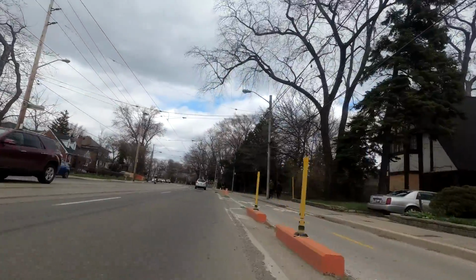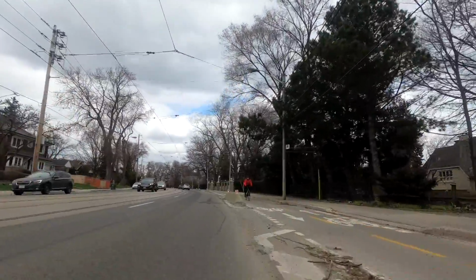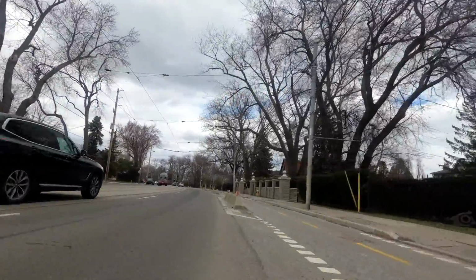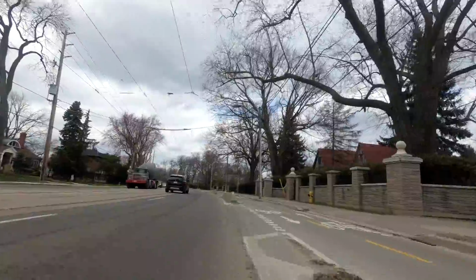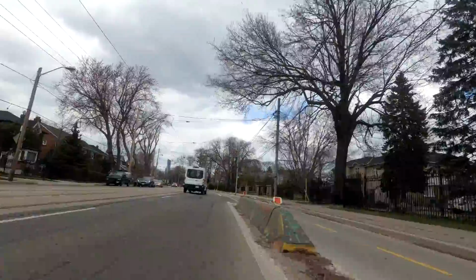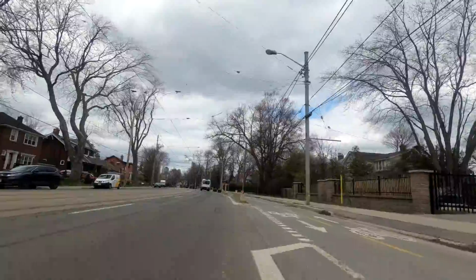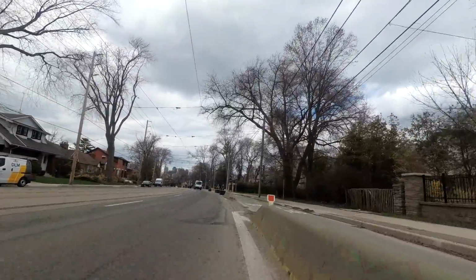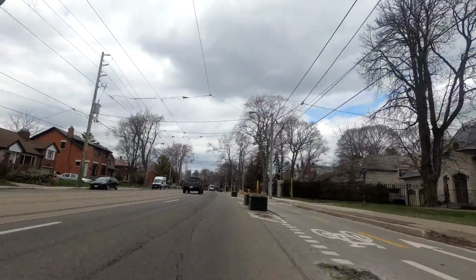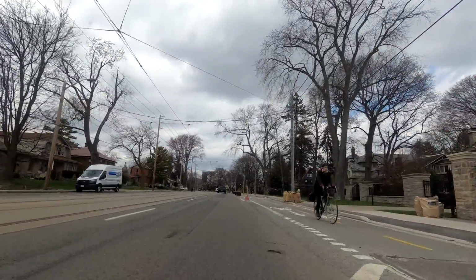But the great thing is that it opens up new opportunities for me. Like today, on a regular day under regular circumstances, I would never choose to ride my bike along the entirety of Lakeshore Boulevard. But because of the reasons I just explained, it's allowing me to try new things, and I'm finding that because the traffic is so light, a lot of these roads that I wouldn't normally choose to ride on are a lot more appealing to ride on.